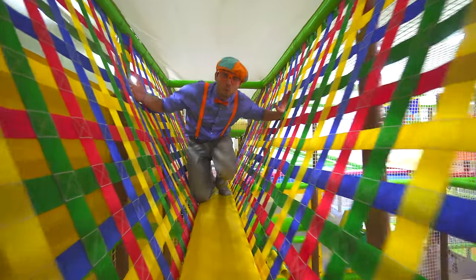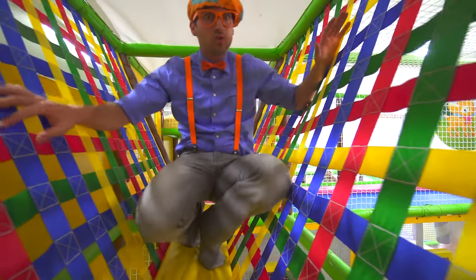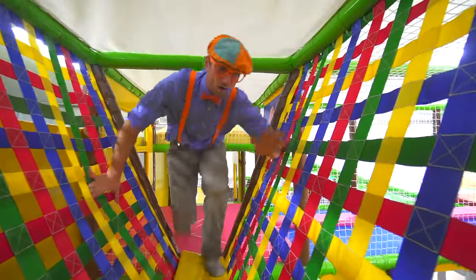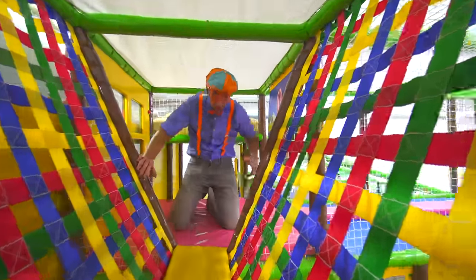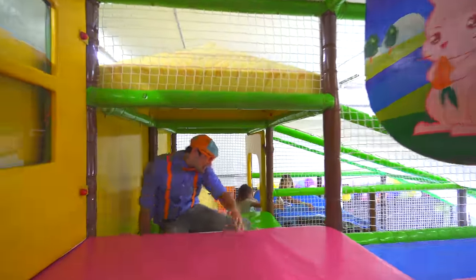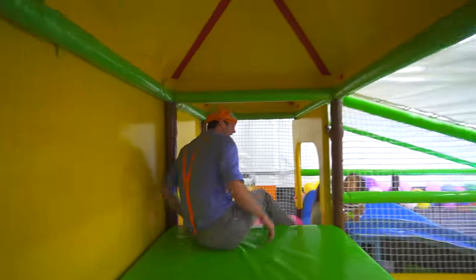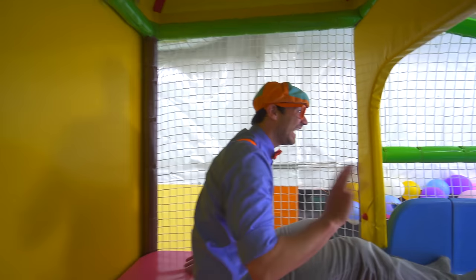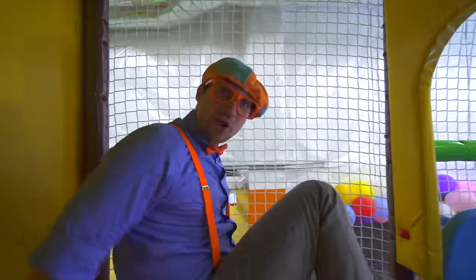Whoa, look at this. It's like a balance beam. Whoa! And we're like 2 stories, 3 stories up in the air. Whoa, we're really high. Whoa, okay. Oh, hey, we're at the slide. The big blue slide. Okay, see you go down. Bye-bye! Okay, you can go down first, okay?